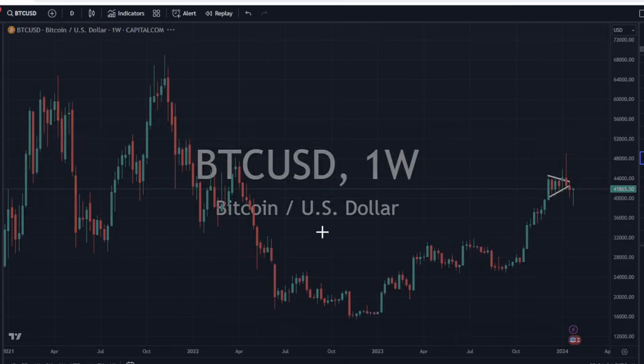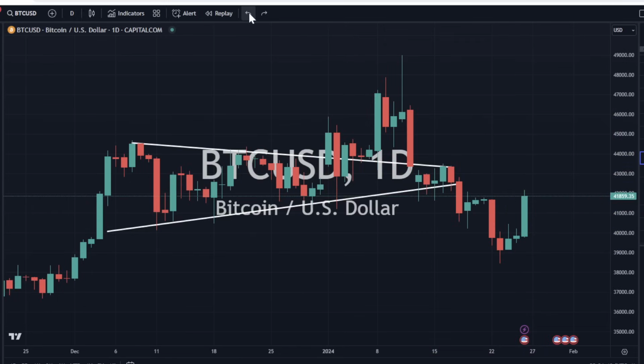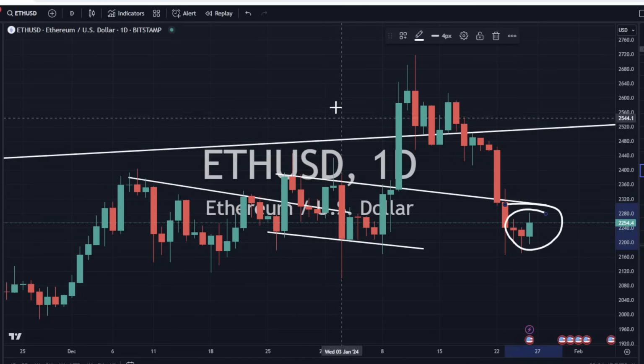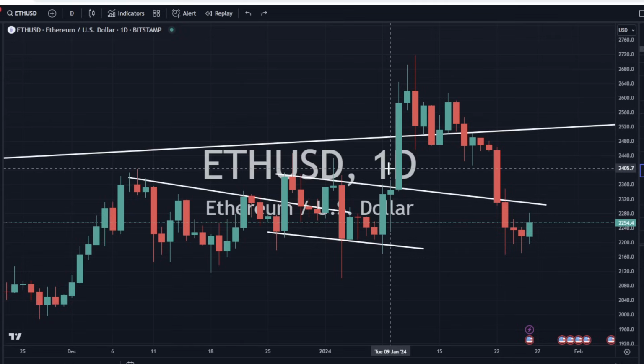BTC up 5%, pretty big move today. Is it reversing this downward stepping pattern? We'll see. If we get small selling pressure, big green candlesticks, I think we are reversing it. Ethereum also looking like it's trying to reverse here. And we've got a nice little bullish engulfing here, and maybe we can try to reverse it and move on higher, depending on the follow through that it gets.